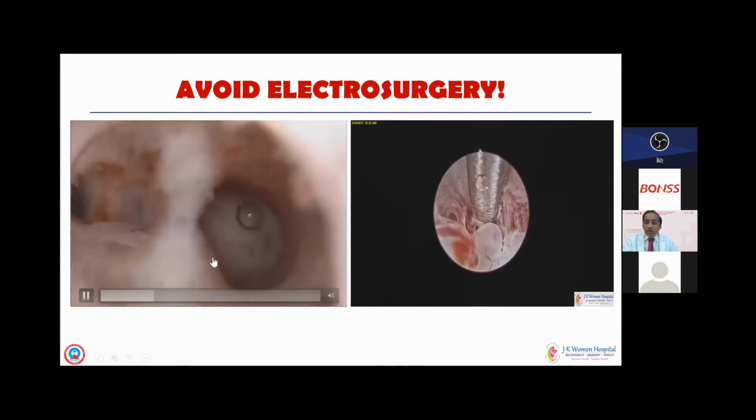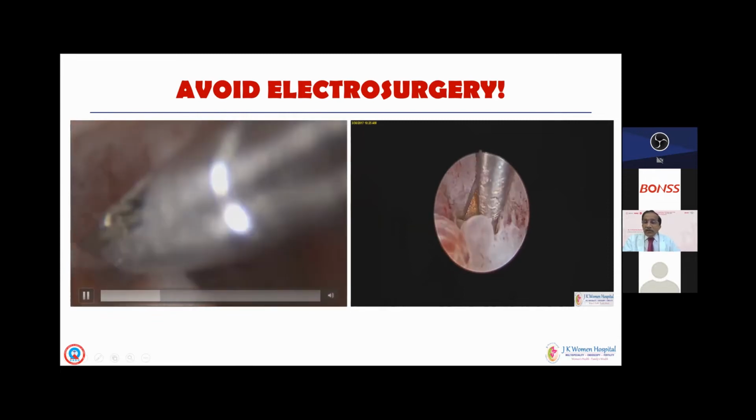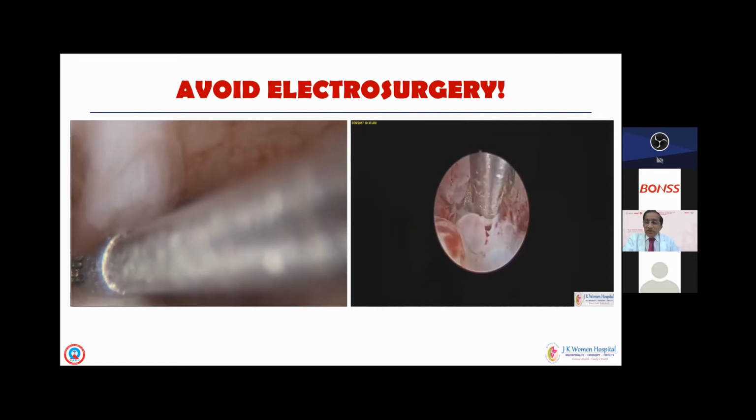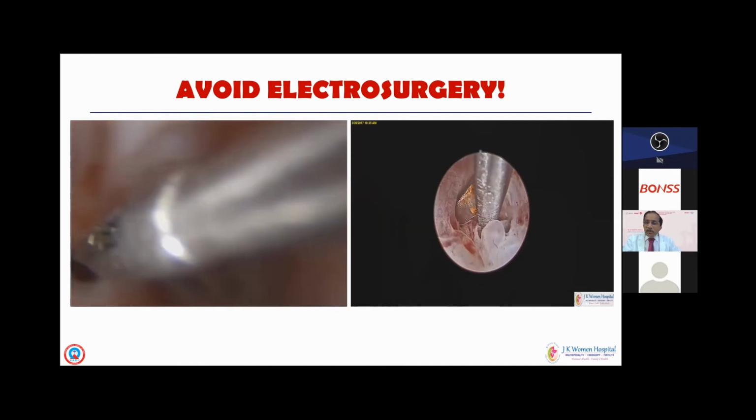You can see the tubal ostia. The adhesions have just started developing. You can identify the ostia and you can cut that adhesions with a simple scissor. Absolutely no need of any anesthesia here, can be done in ambulatory, no energy is required.